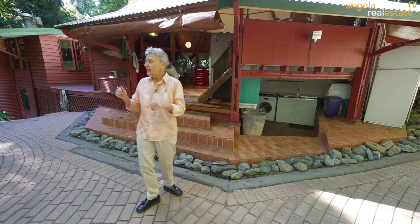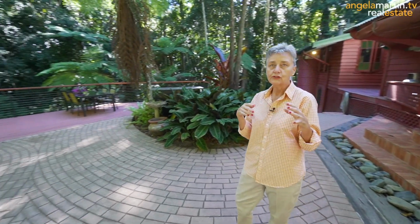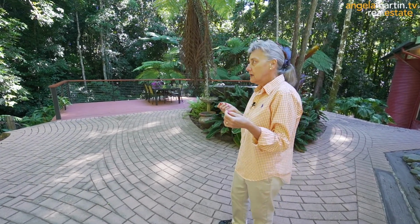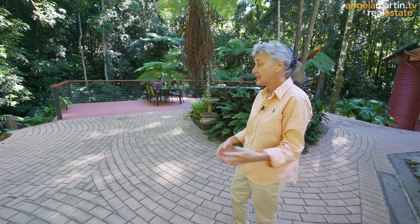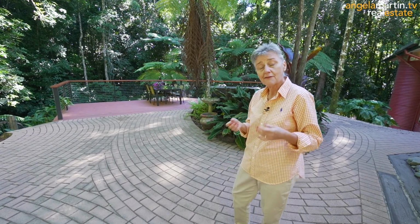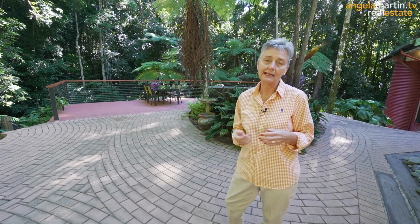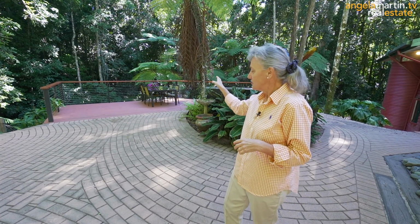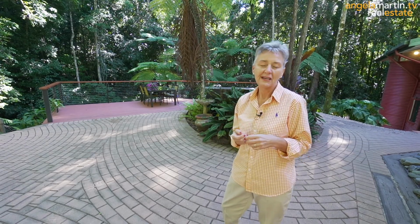Now, this would have to be one of the most serene, calm, just amazing back decks that you'll come across. There's very, very few people who have the luxury and the luck to actually live in a beautiful rainforest environment. So I'd love for us just to go over there and just take half a minute to enjoy the view. It's stunning.